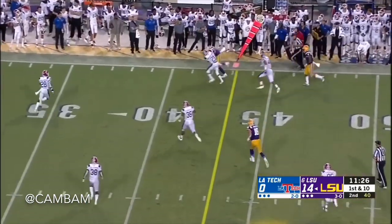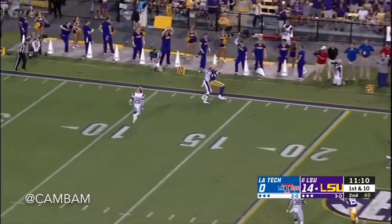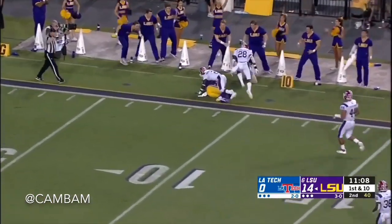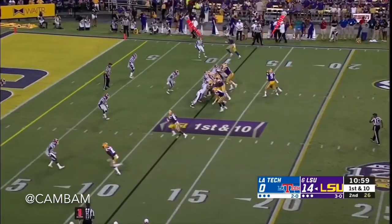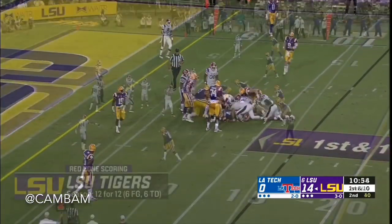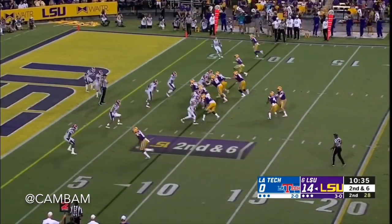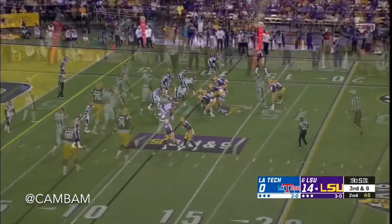Burrow's got time and unloads to the side. Throwing on a run for a first down. And taking his shot, he's got it against one of the best corners in the country. It loosens it up for the run game. It's all part of some calculated end zone, especially down here in tight quarters. Off to the right side.